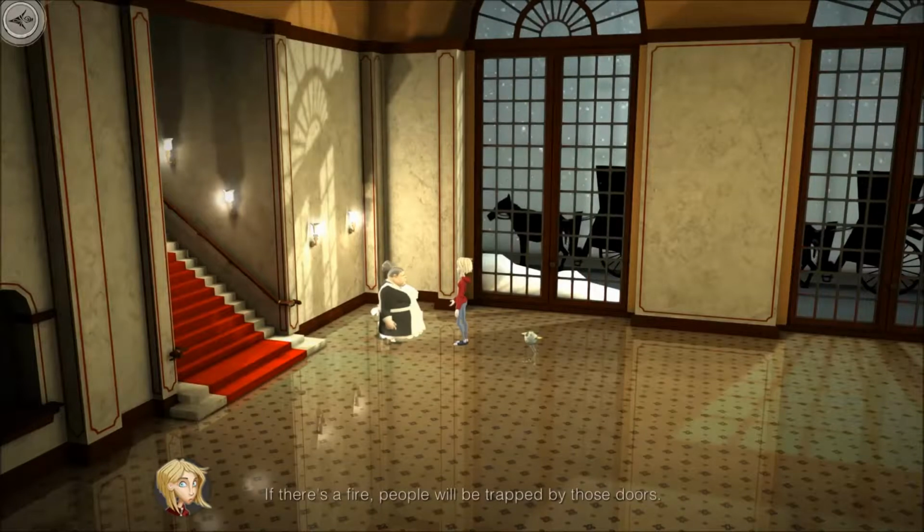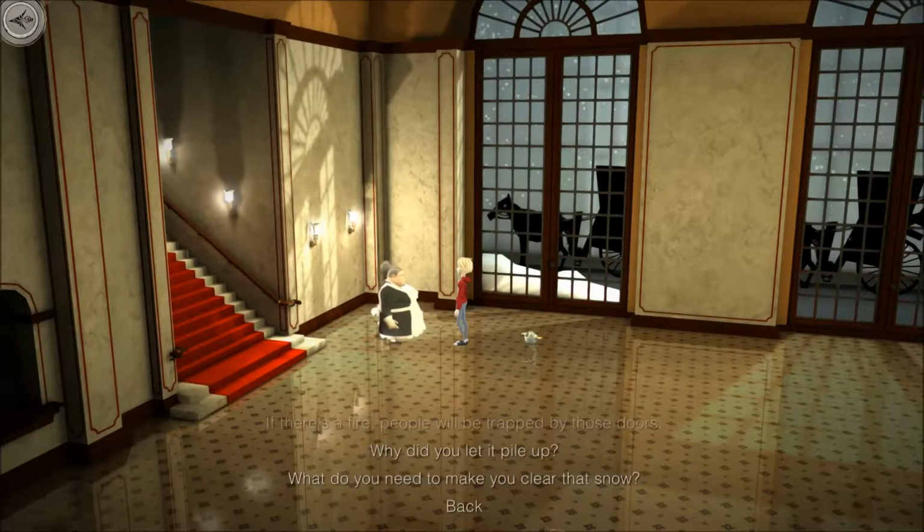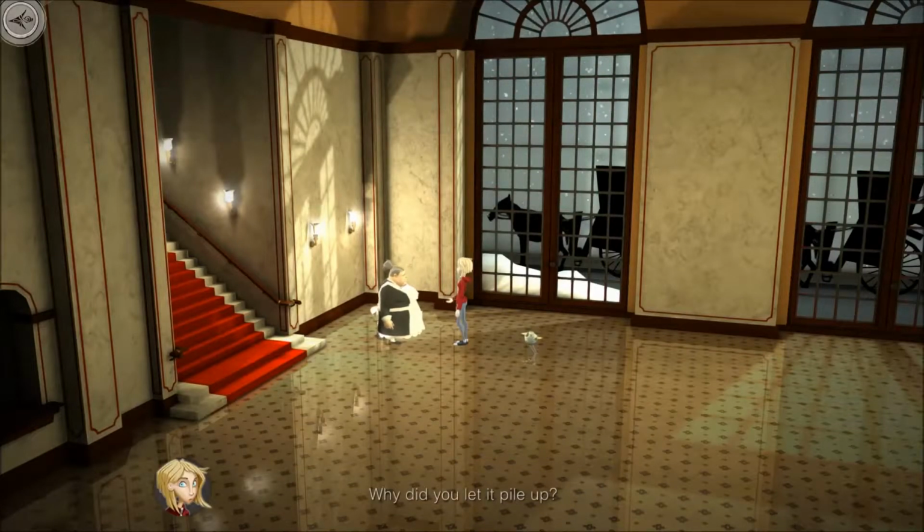If there's a fire, people will be trapped by those doors. Well, them's the risks, ain't they? If it's not fire, it's famine or a tempest, innit? Why did you let it pile up? Manager says wait for further orders. I waits for further orders. You won't catch me fishing for extra chores.